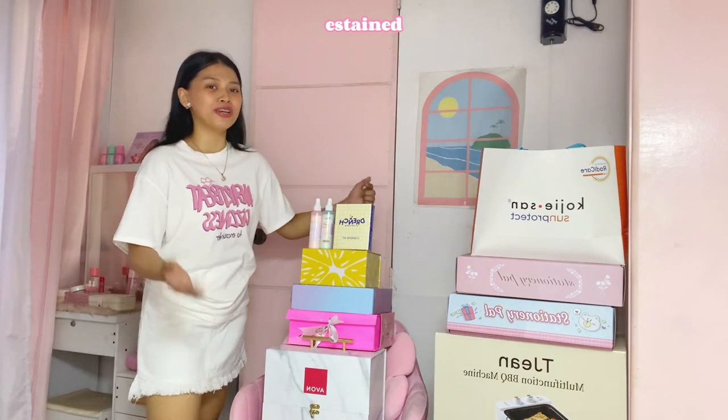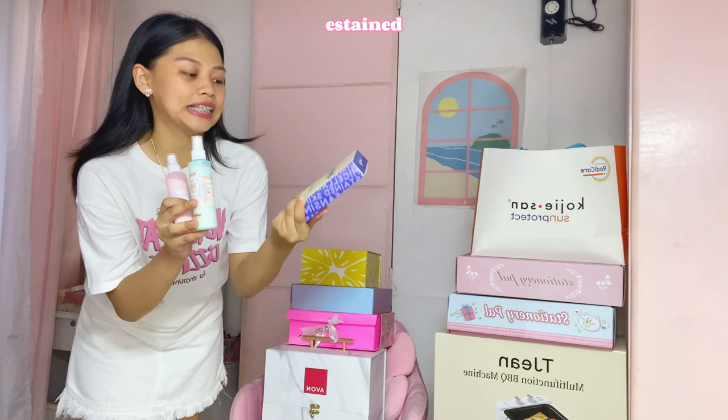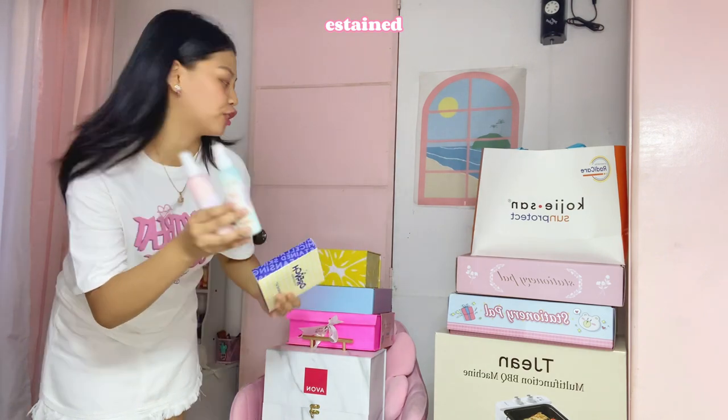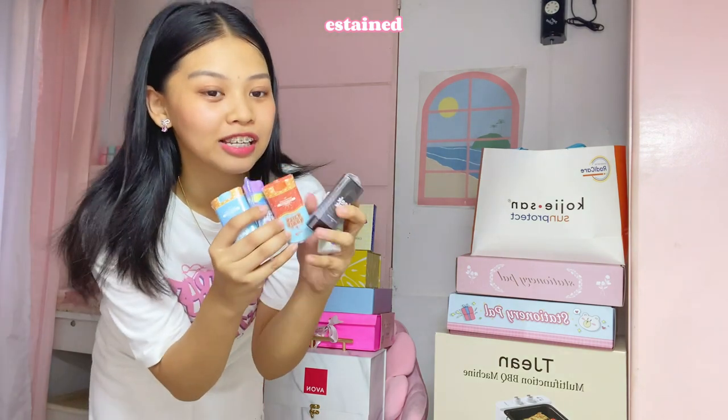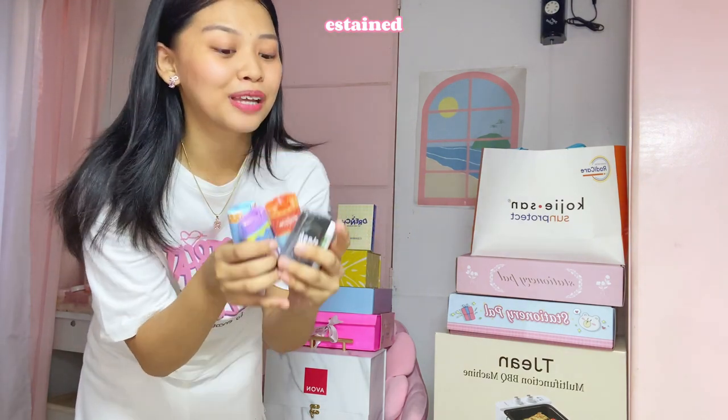Ito naman guys, alam niyo yung E-Stained? Ayan, so we have here the E-Stained Cleansing Kit and yung mga hairspray nila. This one guys, nagpadala sila ng lahat ng variants ng slick stick nila. And yung pink na to is gamit na gamit ko na.